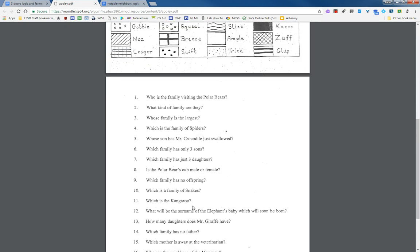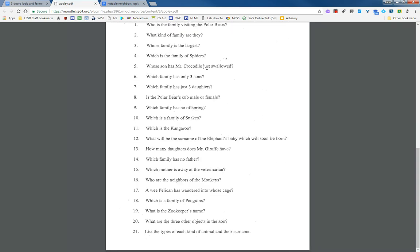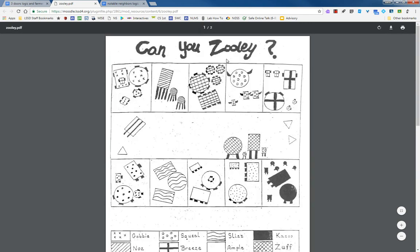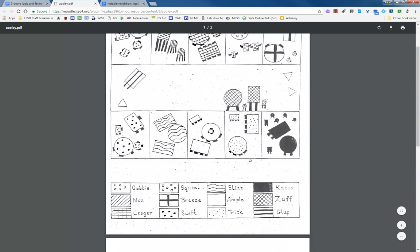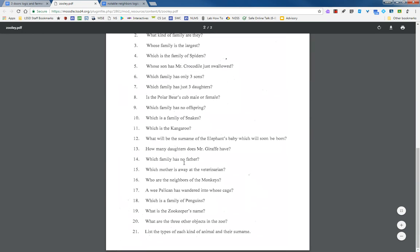And inside of all of that information are other clues that you can find in the questions. So you're answering these questions based on the image here. So all your clues are here, either there or inside of the questions. So do your best to solve those.